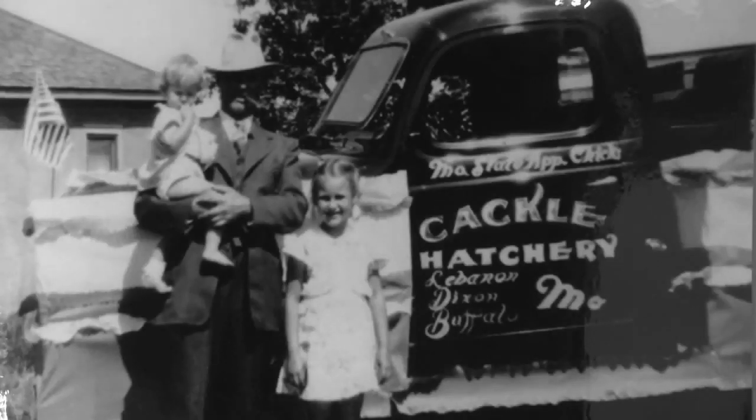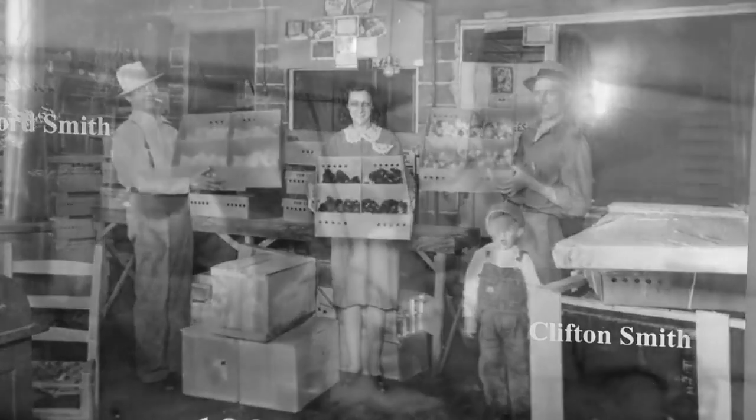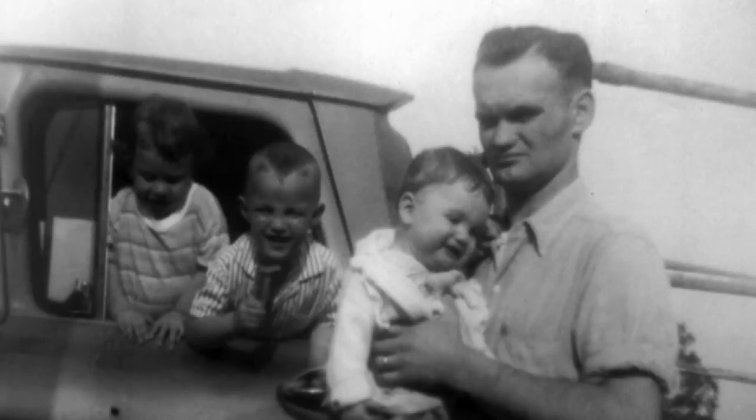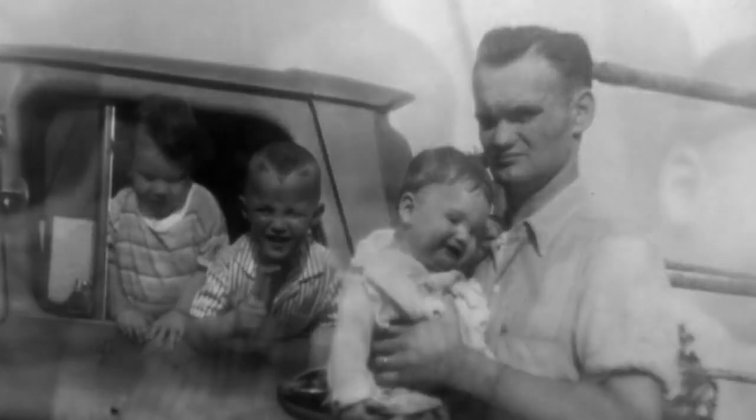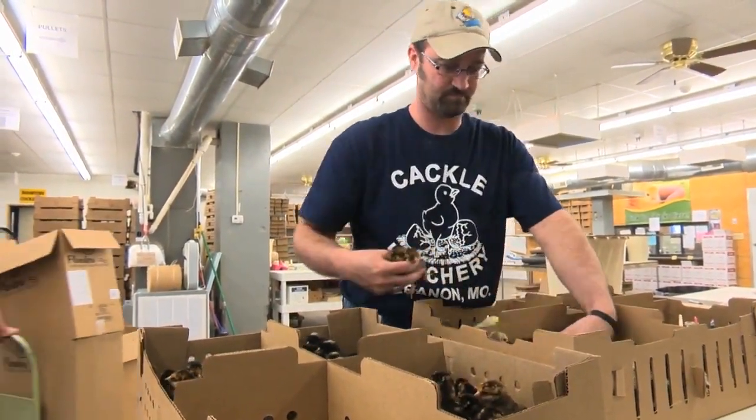My granddad, Clifford Smith, started the Cackle Hatchery back in 1936 with his wife. And then in 1964, my dad, Clifton, and Nancy Smith came back into the business and took over at that time. They're still the current owners, and I'm the third generation, so that's kind of how we got started. It's been about 76 years now.